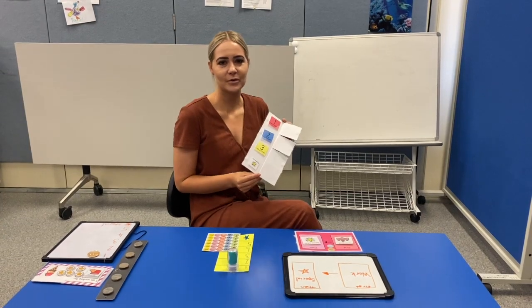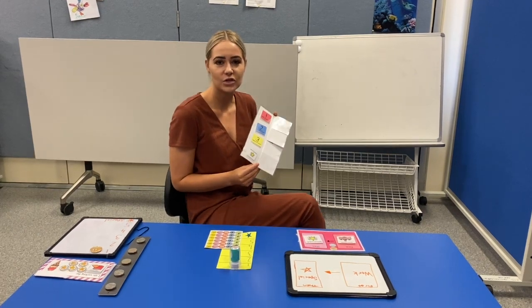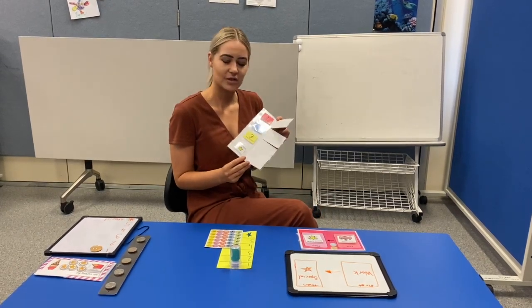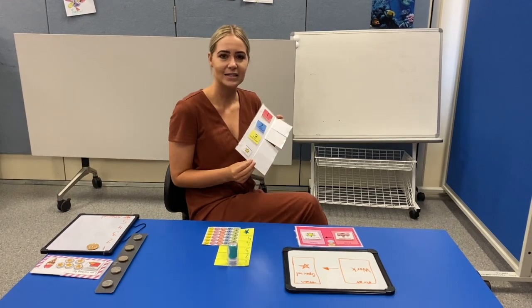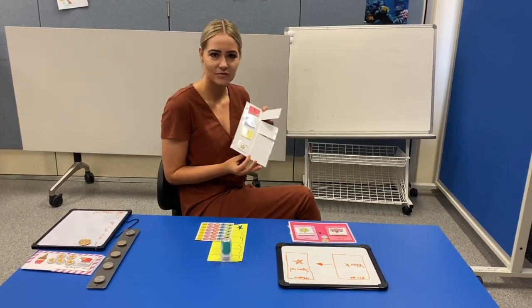Hi everyone, today I'm going to be talking to you about some different strategies that you could use at home with your child. These are some of the things that we use at school, but they can easily be adapted to keep your child motivated and engaged as they are completing activities.